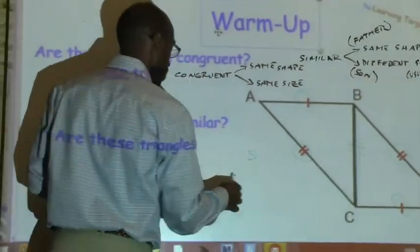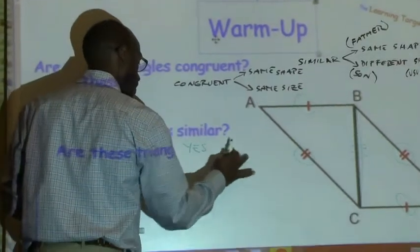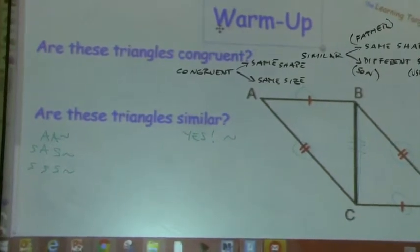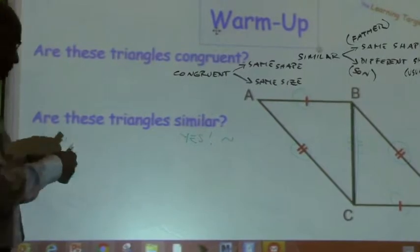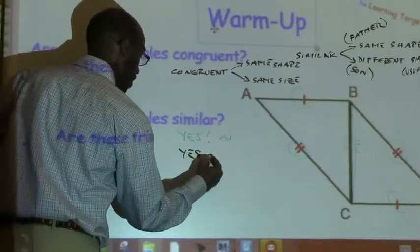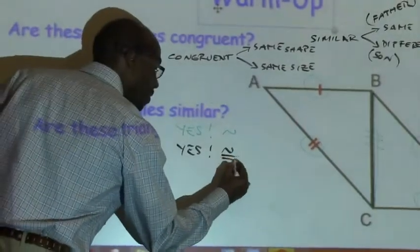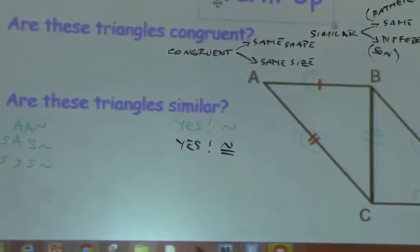Now, not only is it, so yes, similar, but watch this. It's also going to be yes for congruent. So yes, similar, yes, congruent. Congruent says you're similar and you're equal. You know, you're the same size. That's why that extra thing down there makes it congruent.